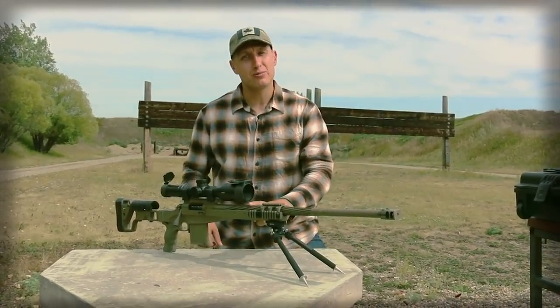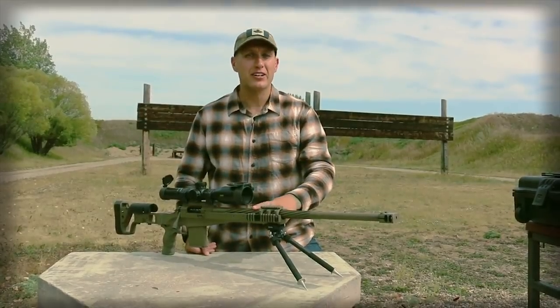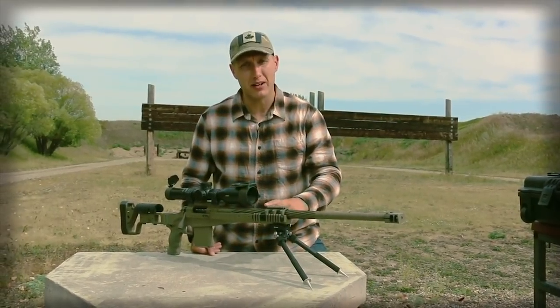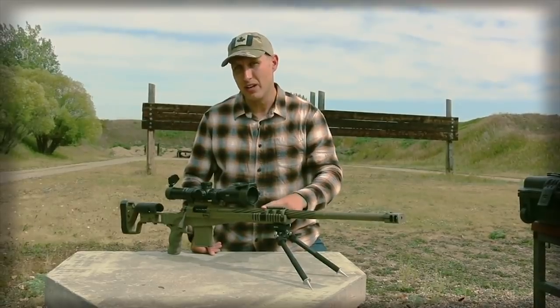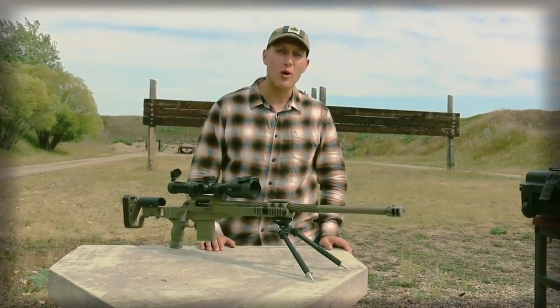The chambering of these rifles is a 308 match chamber, and you're gonna have a 1-in-10 twist barrel. This one is in 6.5 Creedmoor, and I believe is 1-in-8 twist. The total length of the barrel is 24 inches.